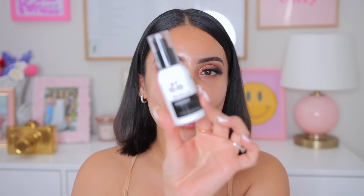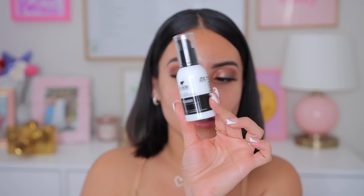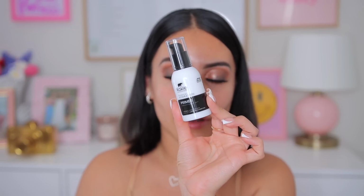I've been testing out so many new primers and different SPFs, so I have quite a few to chat about. Let's start with the first one. This is the Koki Essential Hydration Primer. So this honestly is just a really great lightweight hydrating primer that reminds me of a moisturizer. So I love when primers feel like skincare, and this is exactly what it feels like. It goes on very lightweight, gives hydration without giving you that greasy, super dewy finish. It's just gonna hydrate your skin, and I think it's good. It's just a good hydrating primer.